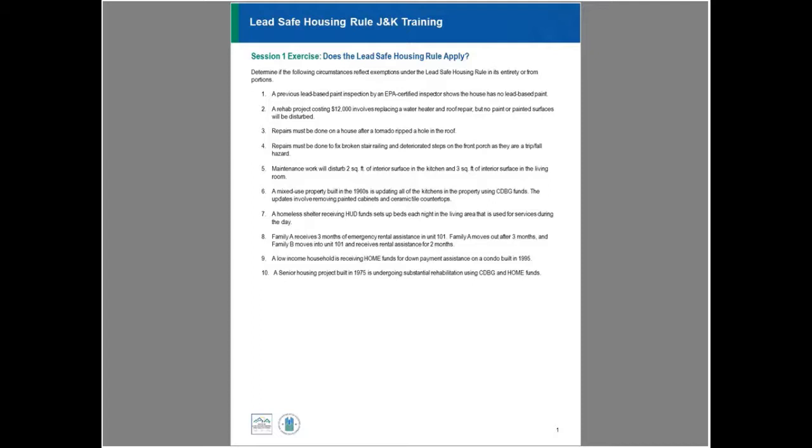Number 7, a homeless shelter receiving HUD funds sets up beds each night in the living area that's used for services during the day. So the answer to this one is the shelter is exempt if it qualifies for the 0-bedroom exemption. And a 0-bedroom is defined in 35.110 as any residential dwelling in which the living areas are not separated from the sleeping area. So if this shelter is identified as a 0-bedroom exemption, then it's exempt.